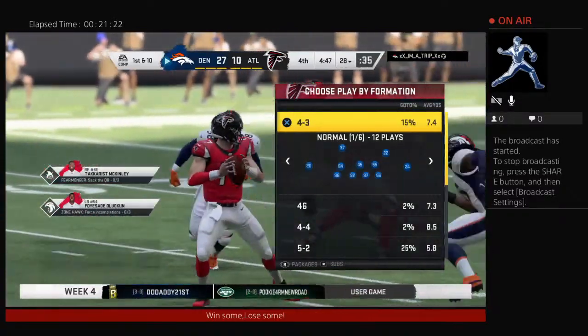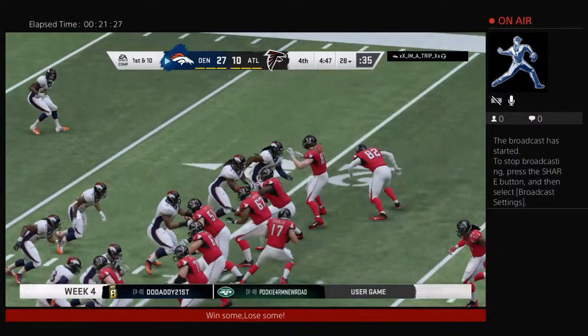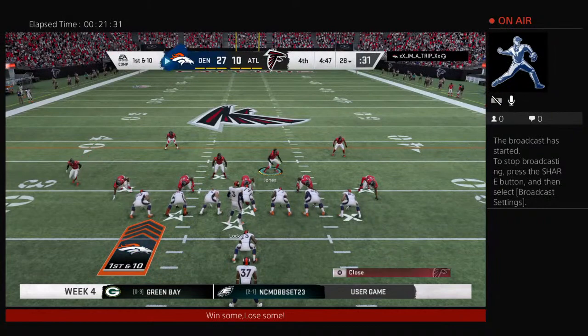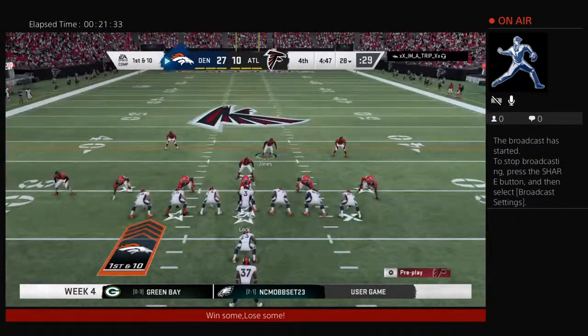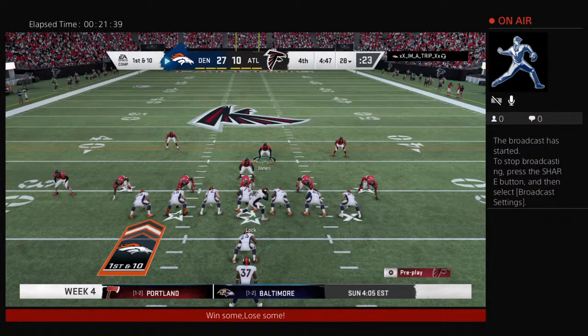A breakdown by the O-line at the worst possible time. 4th and goal, and it leads to a sack. And I can just see it now. On the sidelines, they're telling the quarterback, you've got to get rid of it somehow, some way. At least get it in the end zone and give us a chance. If we throw an interception, so what? A sack? We didn't even have a chance.